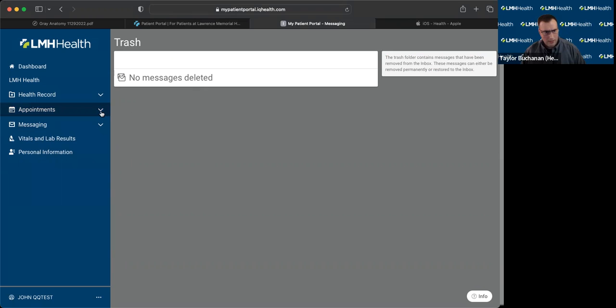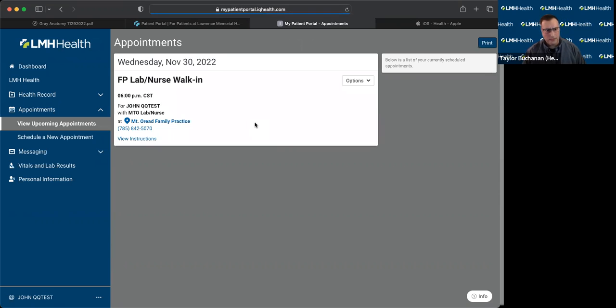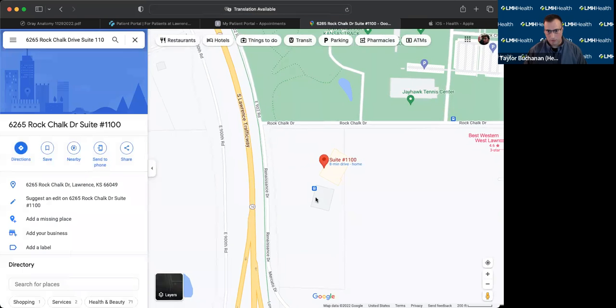Next, let's look at the appointment section. There's a couple of options under appointments here on the left-hand side. The first is a view of my upcoming appointments with LMH. So if I've got appointments scheduled at the clinics or in the outpatient departments at LMH, I'll see those here all in one view. I can see the date and time and provider that I'm scheduled with, as well as the type of appointment. If I have a question of where a clinic is located, I can click the clinic name here, and it's going to take me out to Google Maps and show me right where my appointment is at.